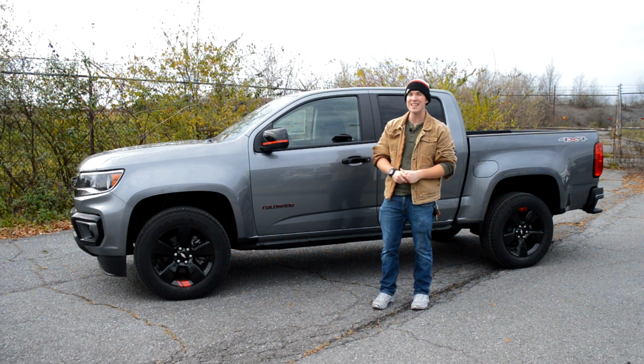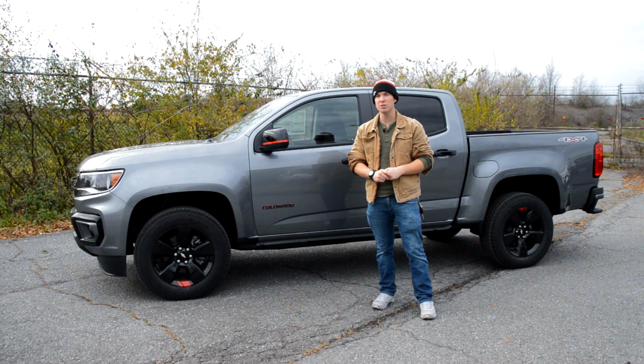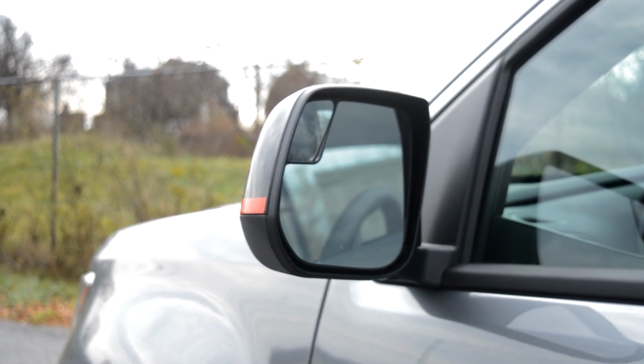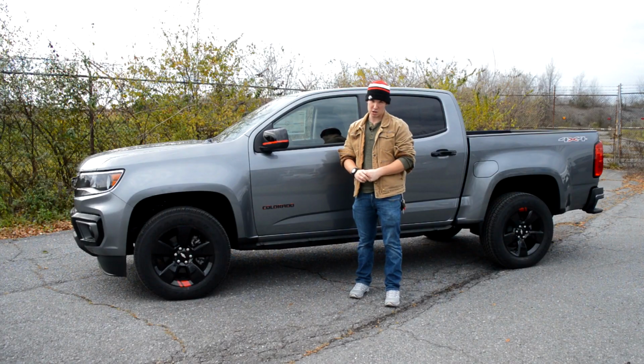Speaking of the wheels, they're 18-inch gloss black wrapped around 265/60R Wrangler tires. I think they give this truck a really aggressive, good-looking stance. And then back to the mirror, it is heated, and there is a small blind spot mirror in there, though there is no blind spot monitoring on it.